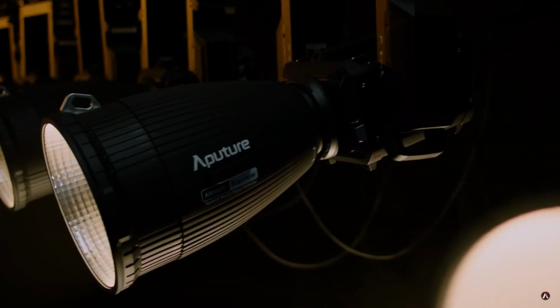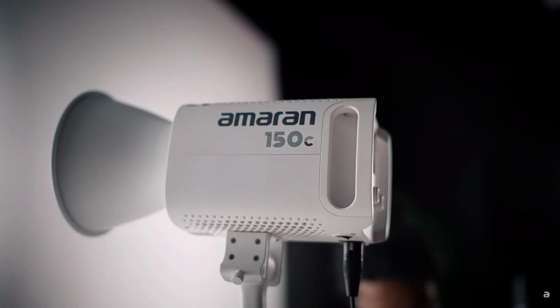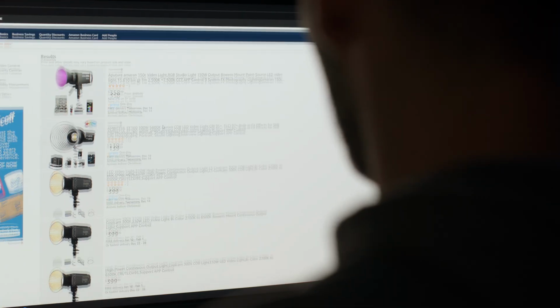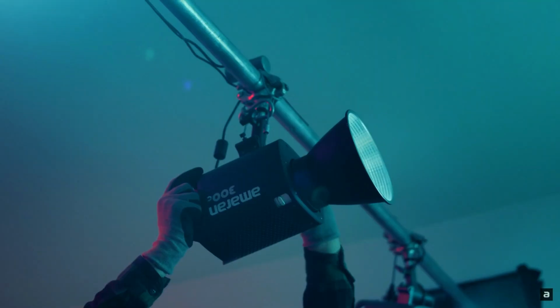They have been making incredible products since 2005, and when they introduced their affordable little brother, Amaran, that gave a lot of filmmakers that had a lower budget a way to buy quality lights. But my question is, can we get the same quality but cheaper? So I got to searching all over the internet to find a light that could actually beat the Amaran 300C.